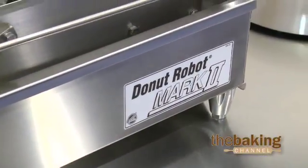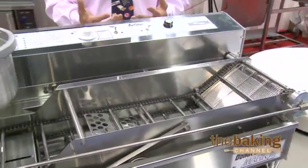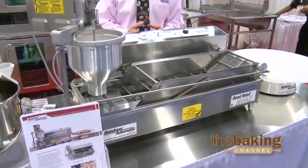This is our Mark II Doughnut Robot, ideal to keep hands off, consistent product, capable of doing 42 dozen regular sized donuts an hour and 180 dozen of the mini donuts an hour.